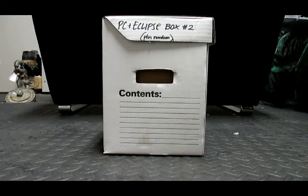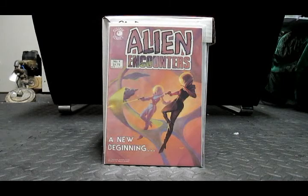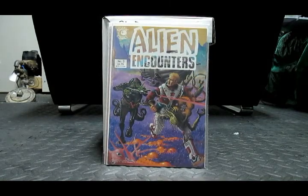Okay, here we are back again. It's another short box. This one is filled with PC and Eclipse stuff. So let's have a look at these. Alien Encounters number 1. Again, anthology. This one says the Illustrated Science Fiction magazine for mature readers. So there's number 1. Here's number 2.